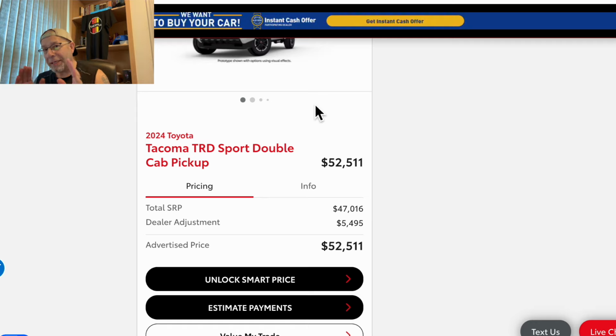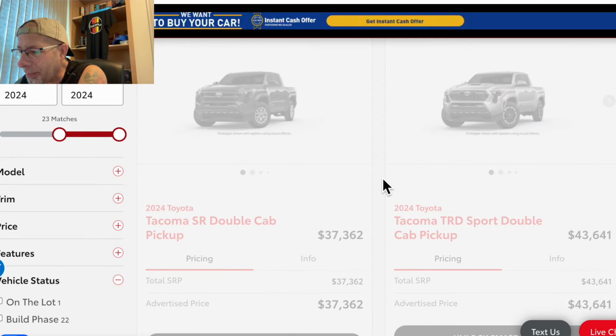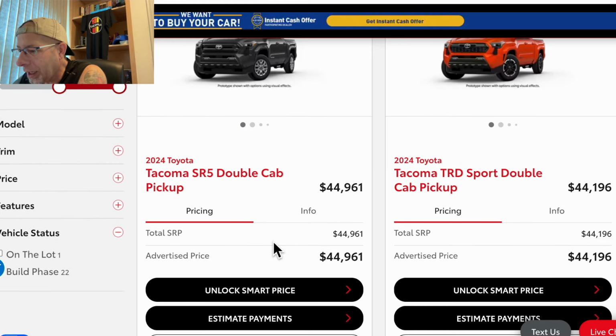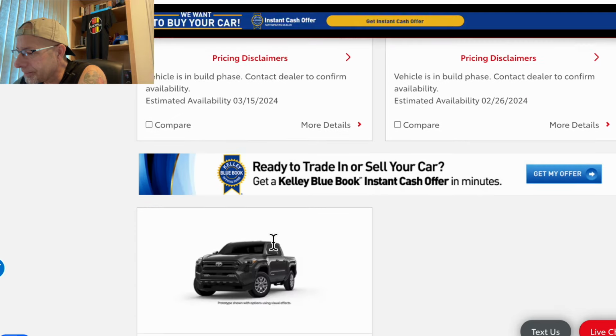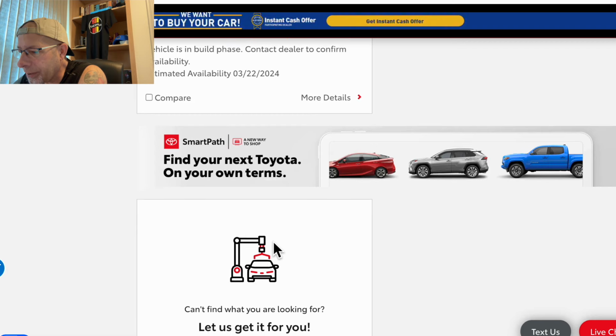$47,016 is the base price for this truck. Add on a markup of $5,495, and we get to $52,511. Wow. Now, I believe that's the last one. Nope, there's a second page. Let's see if we run across any more here. Two more, no markups. And a final one, no markup here either.